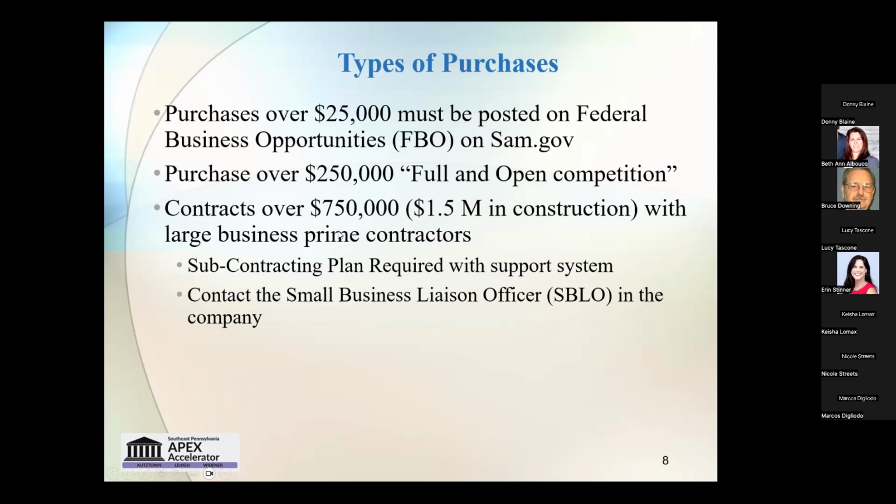Now, in addition to that, any contract over $750,000 for goods and services, except $1.5 million for construction, if the award goes to a large business as the prime contractor, that large business must submit to the agency a subcontracting plan that dictates how they are going to fulfill their subcontracting obligations on the contract. So their plan has got to include how they're going to identify, qualify, and use subcontractors.